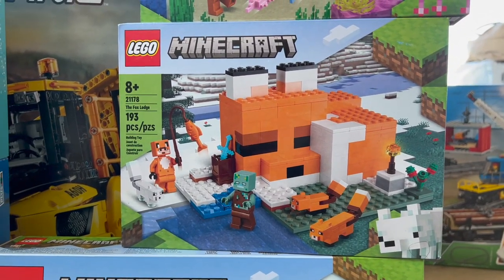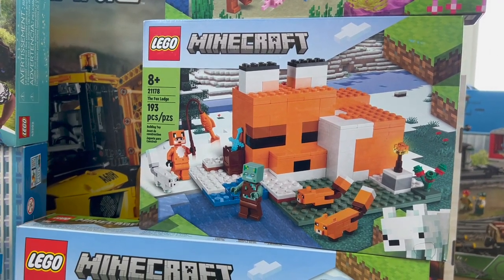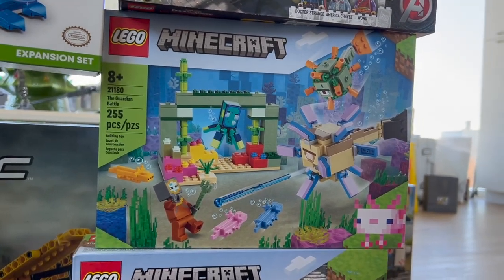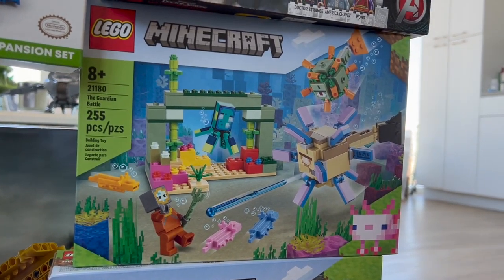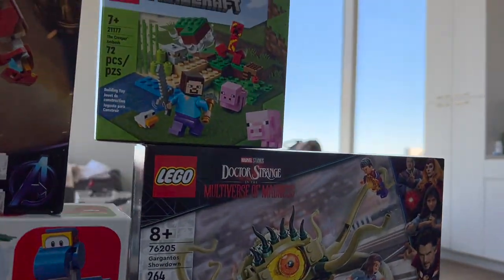It's kind of like a facade in the sense that it's just the front of a building. If you turn it around the back, it is fully exposed, but it's still nice to see that as a cute build, as well as the Guardian Battle featuring the return of the Underwater Guardians. The last time we saw these was around 2016 or 17 when we actually got the Guardian theme set.